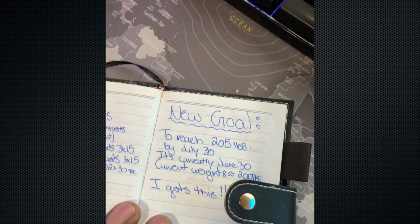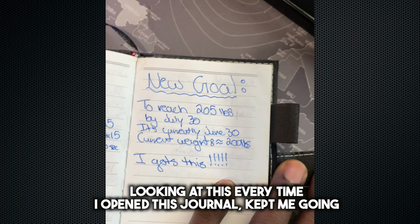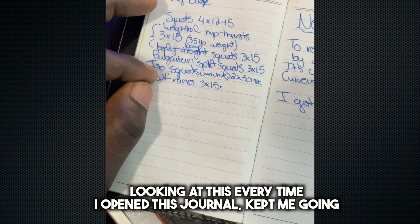Also, number 5 is writing down a plan. And when I say plan, I mean have like an objective to reach by a certain date to accomplish something. So for example, I want to gain 10 pounds of muscle in 3 months. That's a plan. Write it down somewhere and say what you're going to do to get to that plan.